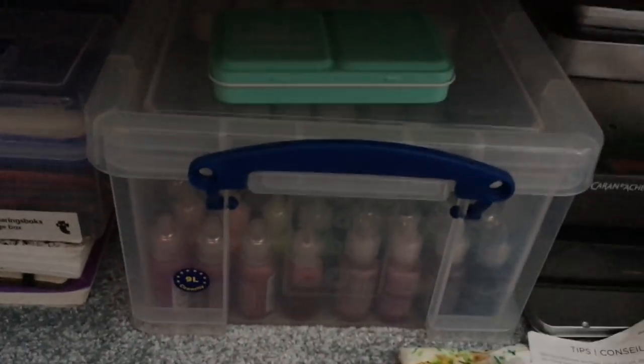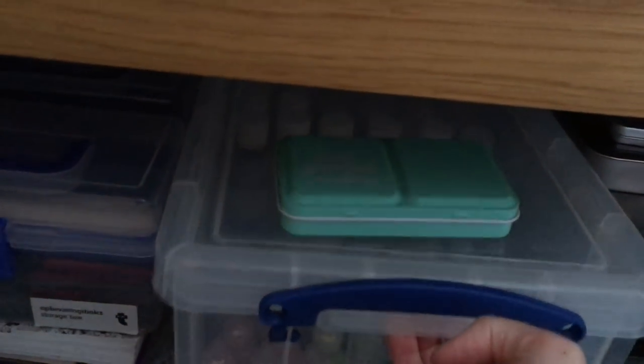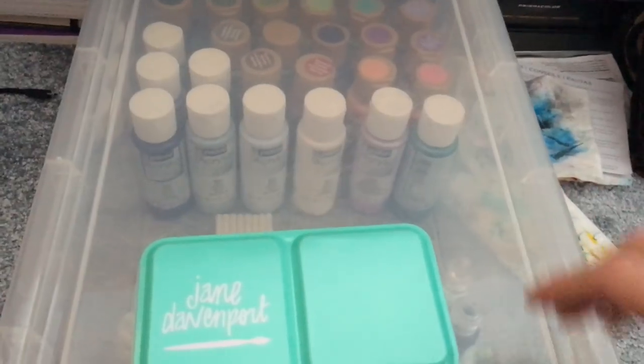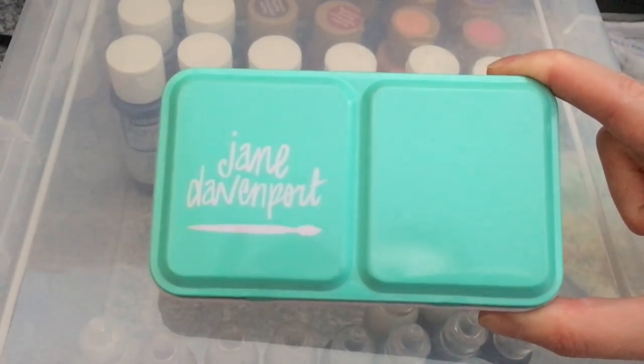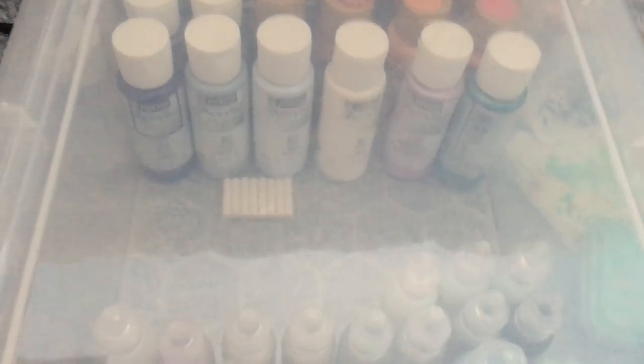So next, we'll move on to this container. This very, very big container here, which I got from Hobbycraft because they sold some really good container stuff. So on top, I've got my little Jane Davenport bright watercolor paint set because I just didn't really have anywhere to put it, so I just put it there. And it's easy for me to get to if I need to.